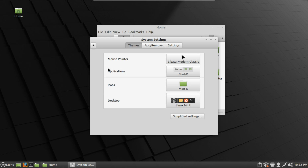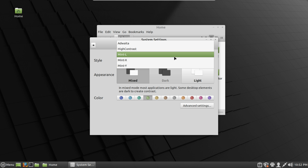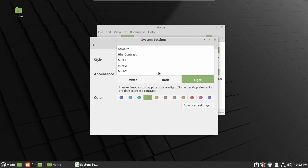And so if I go back to simplify, we go to styles. So let's give it a shot. Let's see what it comes up with. I mean, we can play around. This is a virtual machine. Okay, they say now that the old legacy dark theme is now called Mint L. Mint L is dark. No. That's the old Mint. Oh, Mint Light. I get it now. Okay.